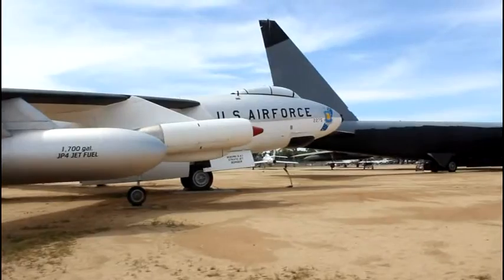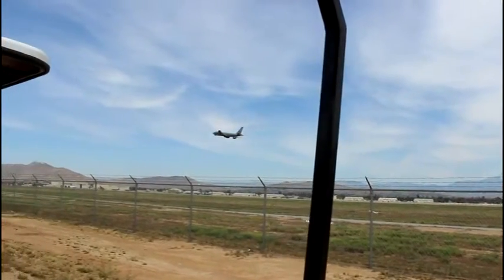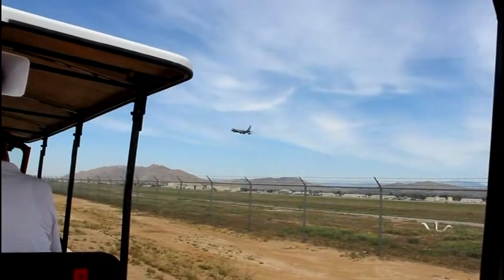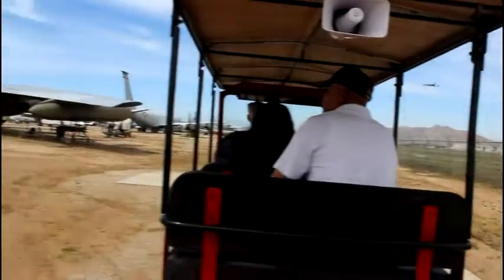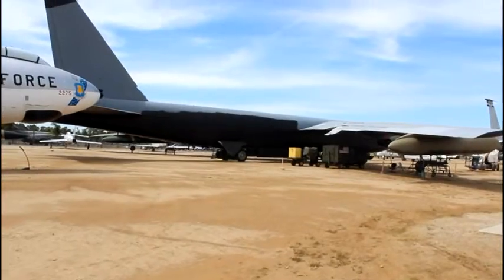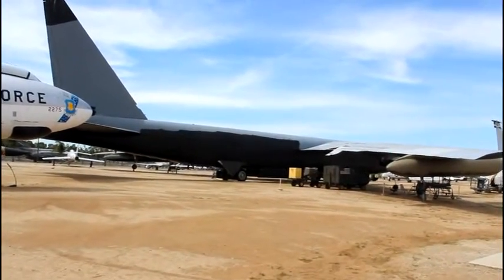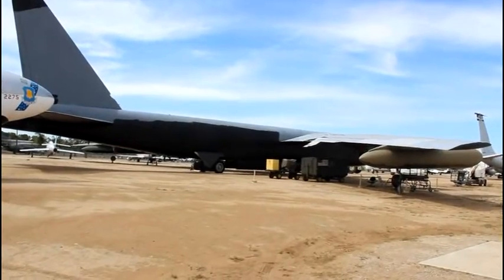And here comes your big tanker off to your right side. You have a little approach. You can see that big boom tail-looking thing up there at the tail end of it. We'll see another one here in a few seconds, but that's what he's out here practicing right now: currency and training pilots doing all kinds of different training maneuvers locally.